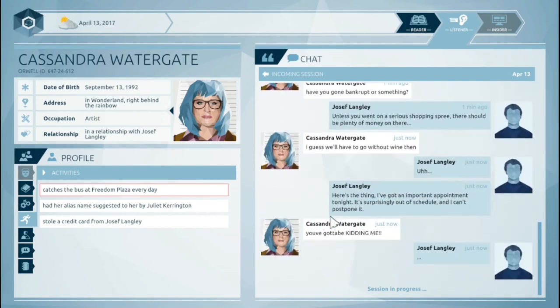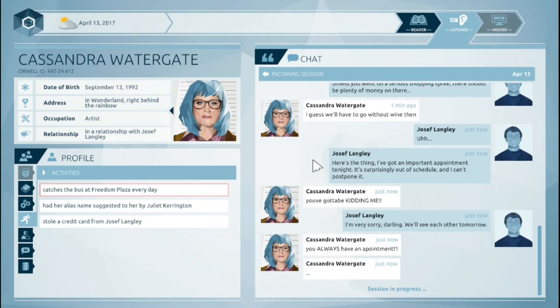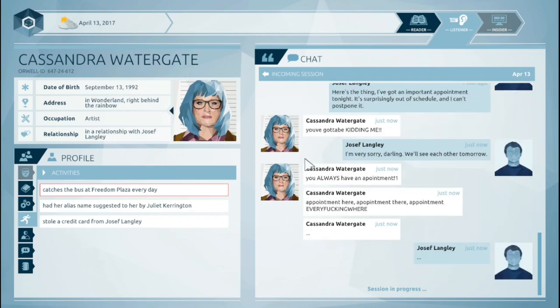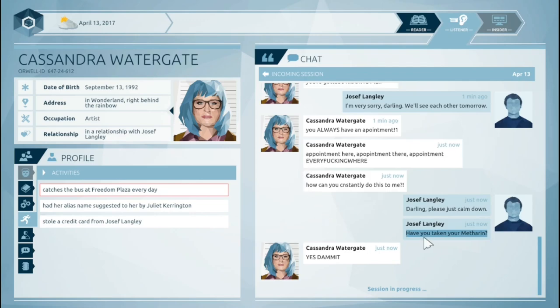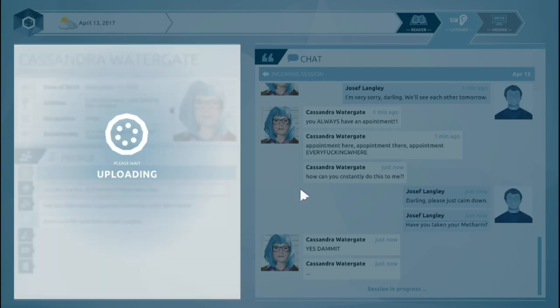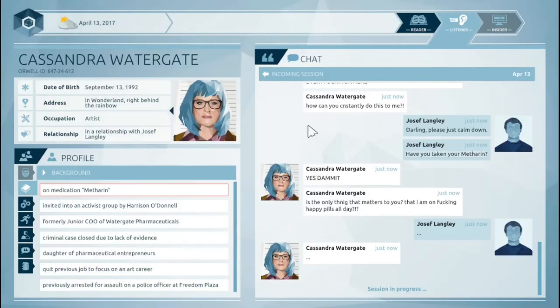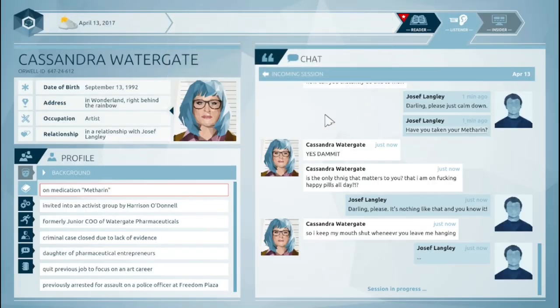Here's the thing. I've got an important appointment tonight. It's surprisingly out of the schedule and I can't postpone it. You gotta be kidding me. I'm very sorry, darling. We'll see each other tomorrow. Always have an appointment. Appointment here, appointment there, appointment everywhere. How can you constantly do this to me? Darling, please just calm down. That'll work, Joseph, just tell her to calm down. Oh, she's on drugs. Have you taken your methorin? Yes, damn it. It's the only thing that matters to you. Darling, please, it's nothing like that, and you know it.